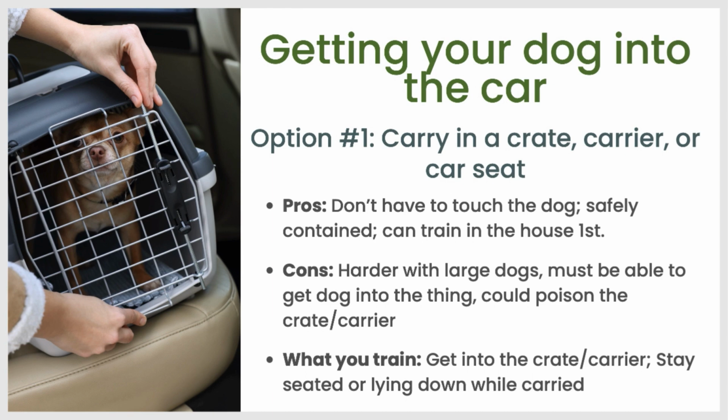Pros of this approach is that you can do this with dogs who you can't touch, because you're just touching the crate. They are safely contained, which is really important, particularly for dogs who are flight risks. You can get them in the crate and close the crate before you open the door of the house, and then you can get them, say, into the vet's office before opening the crate again. And of course, you can train the dog to go into and be comfortable in a crate or carrier in the house before you ever get to the car.